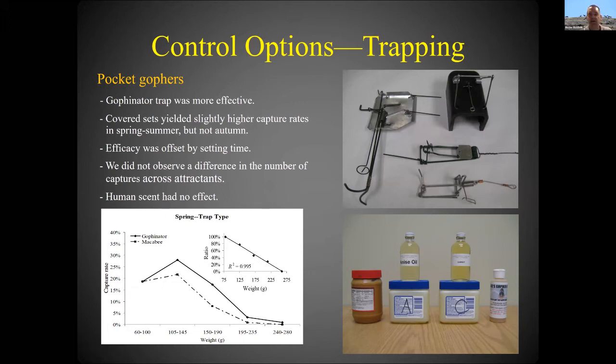Essentially what we found out is that the Gophinator trap was actually a more effective trap. And it was more effective because it captured larger gophers at a greater rate. And that's what this chart is illustrating. Along the x-axis here, we have the different size classes of gophers. Along the y-axis, we have the capture rate. And of course, this is broken down by the different kinds of traps. The Gophinator represented by the solid line and the Maccabee represented by the dashed line.